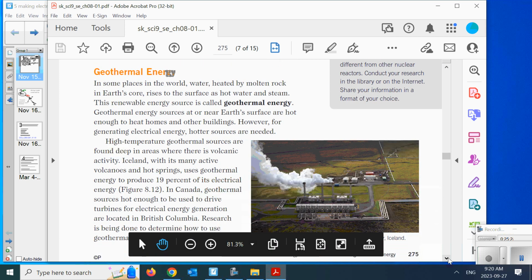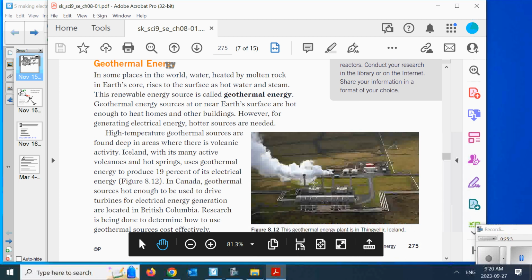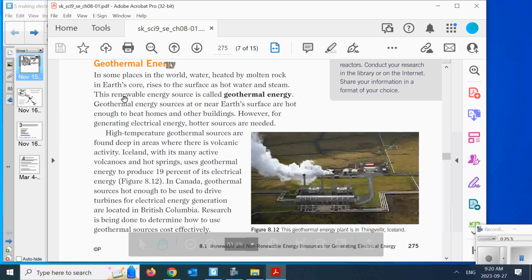Geothermal energy. That's just lucky where you are geographically. In some places in the world, water heated by molten rock at its core rises to the surface as hot water and steam. This renewable energy source is called geothermal. Geothermal energy sources at or near the Earth's surface are hot enough to heat homes and other buildings. However, for generating electrical energy, you need hotter sources. High-temperature geothermal sources are found deep in areas where there's volcanic activity. So in a way, we're lucky we don't have that because we don't worry about volcanoes blowing.